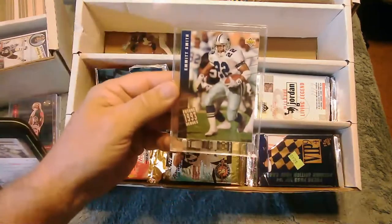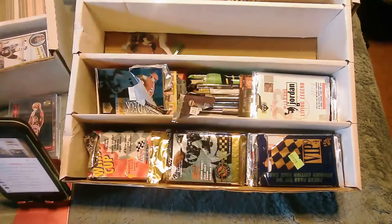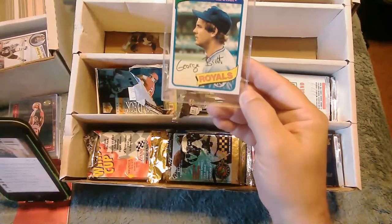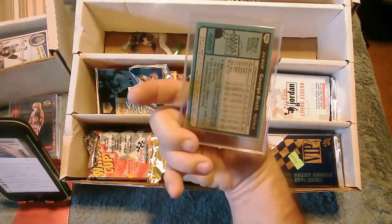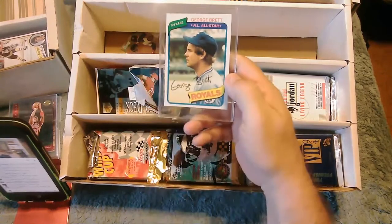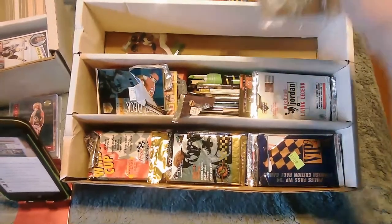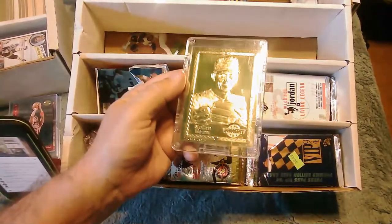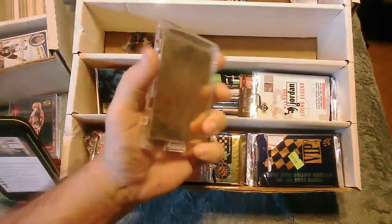Here's an Emmitt Smith. Oh, look at this. We got a 1980 George Brett. And it looks in good shape. Very nice. So, another baseball one. We got some stuff here. I saw this Ryan in here. It's Pro Mint, Nolan Ryan, some kind of gold foil card.